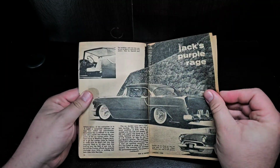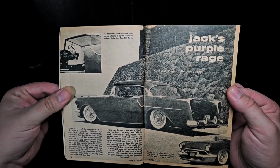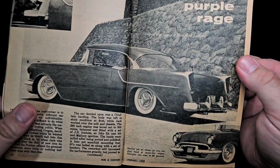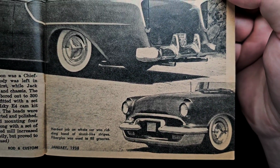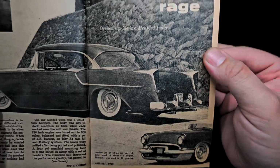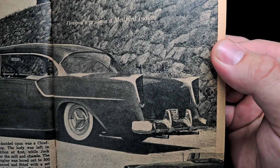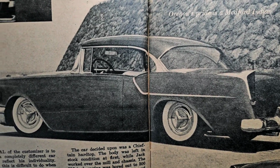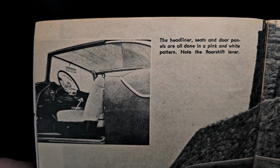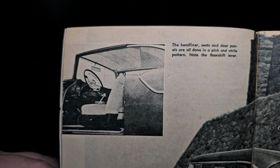And we got our cover car, Jack's Purple Rage. Oregon's Pride is a Medford Indian. Really good looking Pontiac. I do love the Tri-5 era GMs. The hardest job on the whole car was ridding the hood of the skunk-like stripes. Fiberglass was used to fill the grooves, eliminating the silver streaks. So we got some Chrysler taillights, real down low. The headliner, seats and door panels are all done in pink and white pattern. Note a floor shift lever.